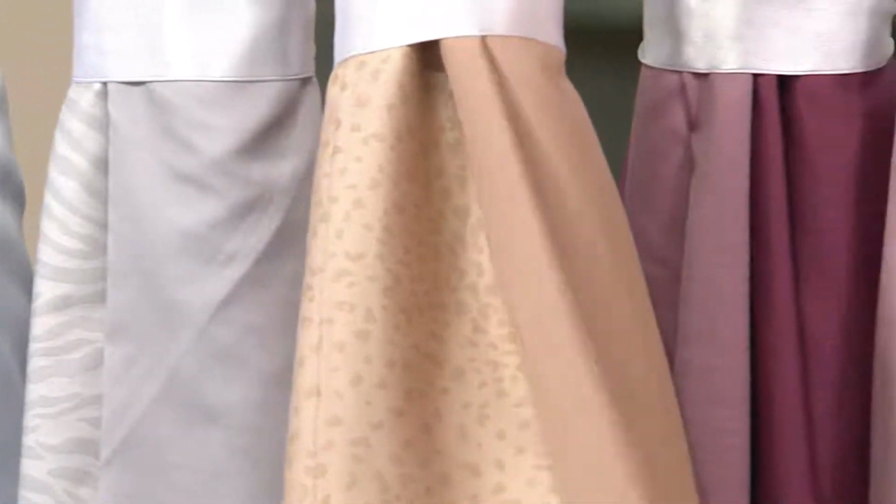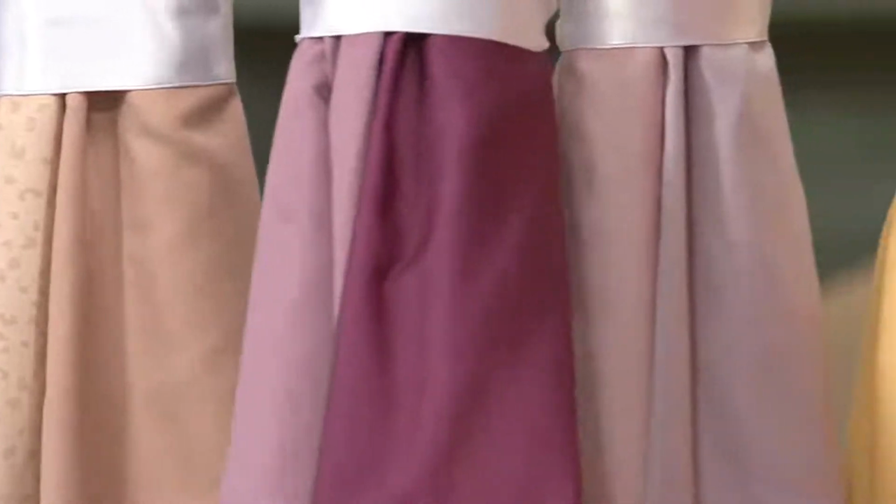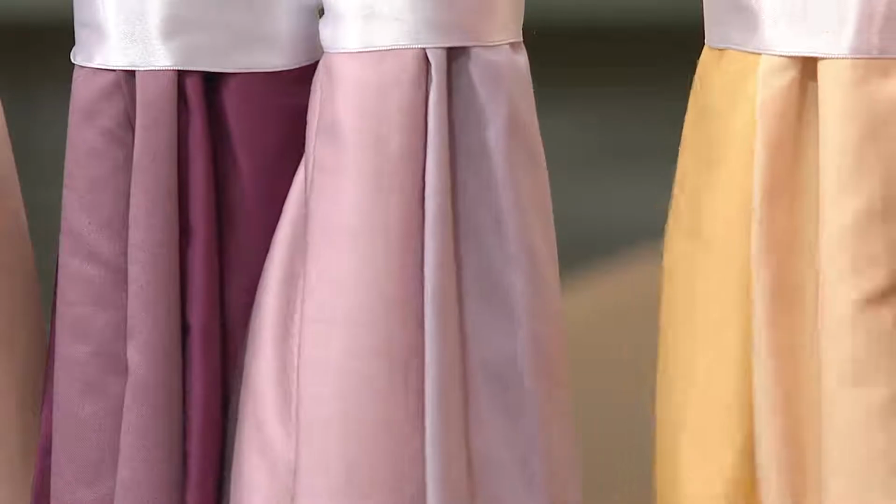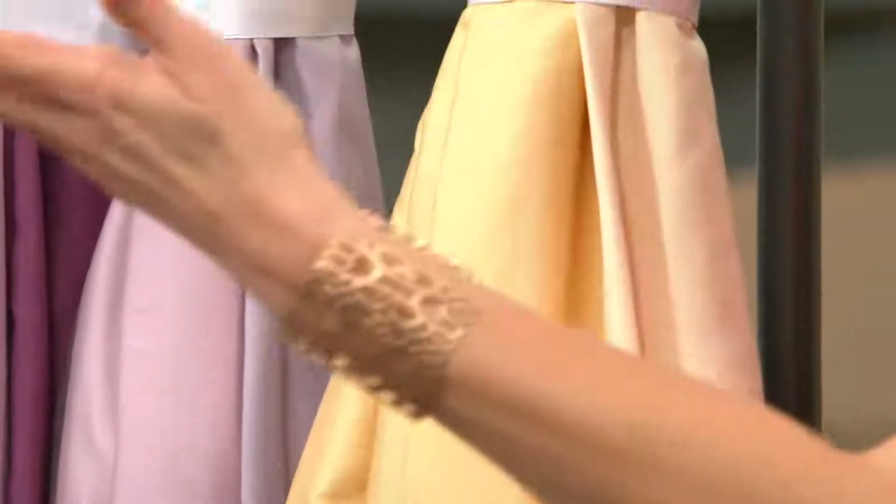It reverses to a taupe. This is going to be your plum, very rich. That's pretty. It's so pretty. This is going to be your blush. And then down here, this is a pale yellow. We're not calling it pale yellow, but this is going to be your buttercream, rather. That's the word I was looking for. This is your buttercream on the end.